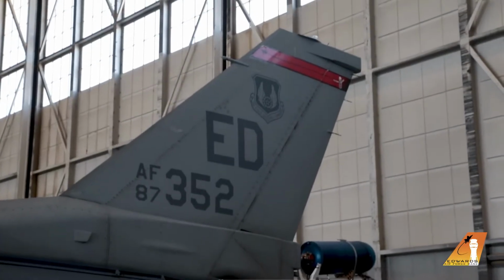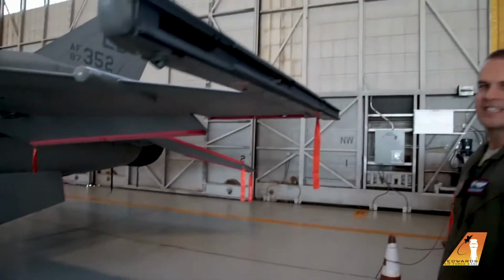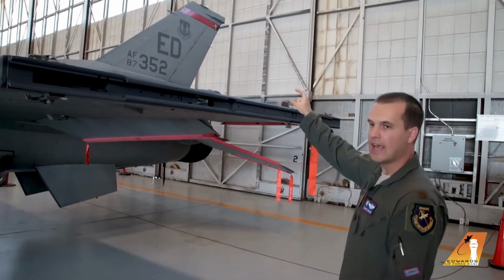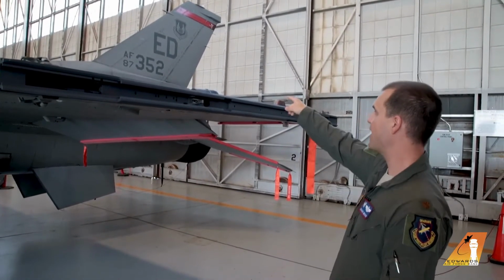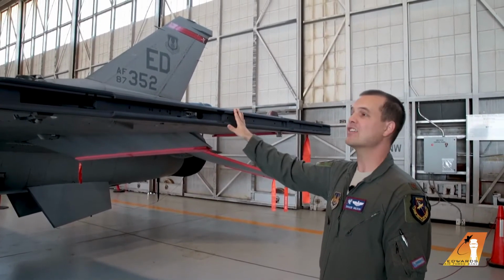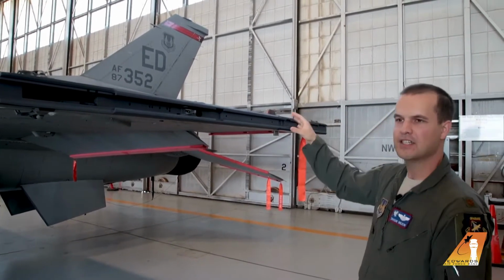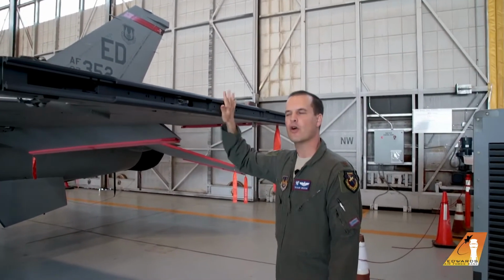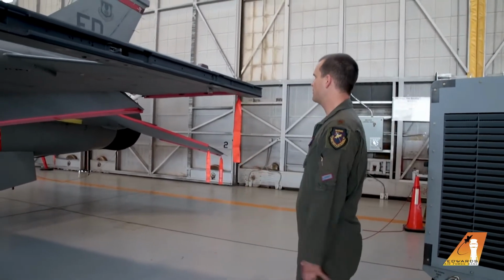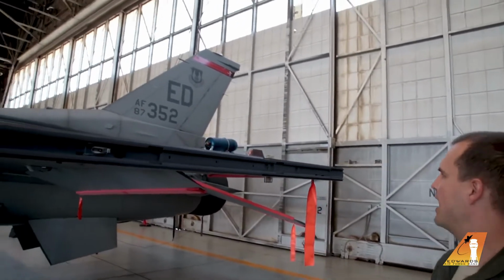As you look at the tail, that ED stands for Edwards Air Force Base here in California. And then looking at the tail number there, AF stands for Air Force, and that first 87 is the year that this aircraft was made. This thing is almost as old as I am, which is crazy. And then 352 is the designator to make sure that we know which aircraft is which when we're flying around the sky.